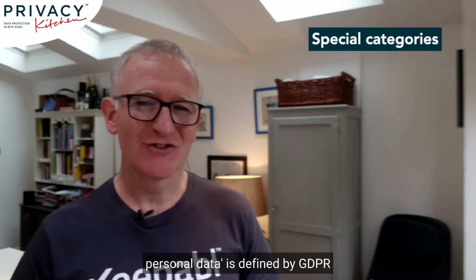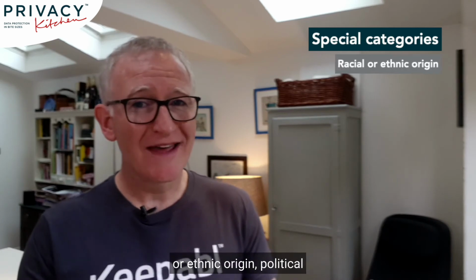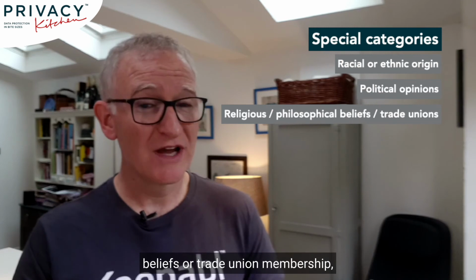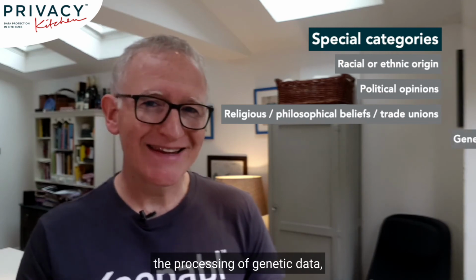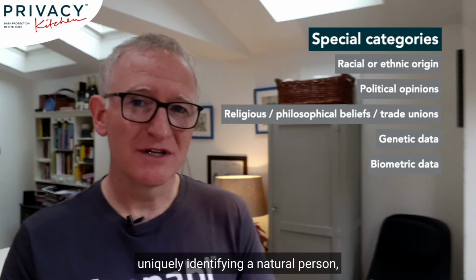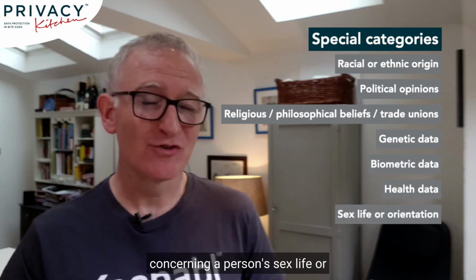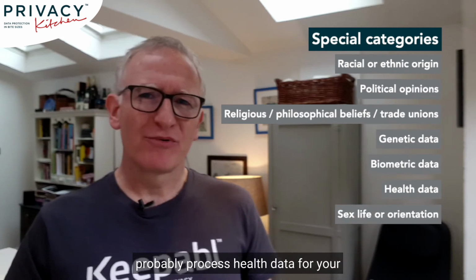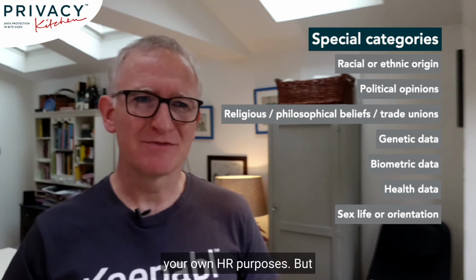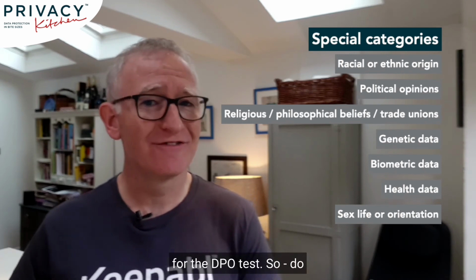Special categories of personal data is defined by GDPR as personal data revealing racial or ethnic origin, political opinions, religious or philosophical beliefs or trade union membership, the processing of genetic data, biometric data for the purpose of uniquely identifying a natural person, data concerning health, and data concerning a person's sex life or sexual orientation. Now, you'll probably process health data for your employees as part of carrying out your own HR purposes, but we've seen that that's not a core activity typically, it's ancillary, so we can ignore that for the DPO test.